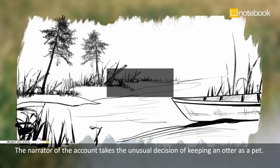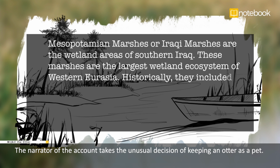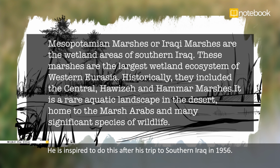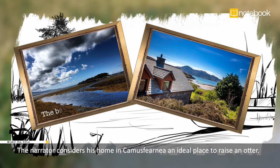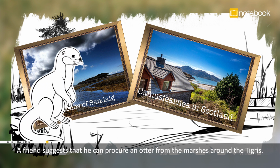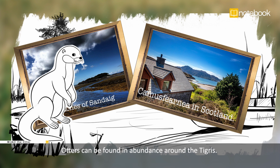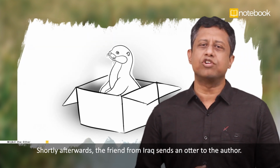The narrator of the account takes the unusual decision of keeping an otter as a pet. He is inspired to do this after his trip to southern Iraq in 1956. The narrator considers his home in Camusfearna an ideal place to raise an otter. Camusfearna is flanked by wetlands. A friend suggests that he can procure an otter from the marshes around the Tigris. Otters can be found in abundance around the Tigris. Shortly afterwards, the friend from Iraq sends an otter to the narrator.